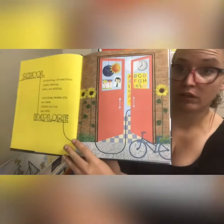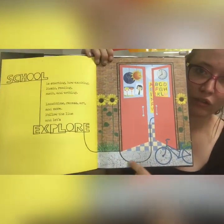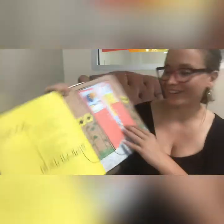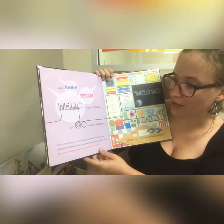Can you follow the line with your finger? Look, the line comes over here from the letters and goes into the school. All right. Say hello, hello, hello to your friends and go to your classroom.